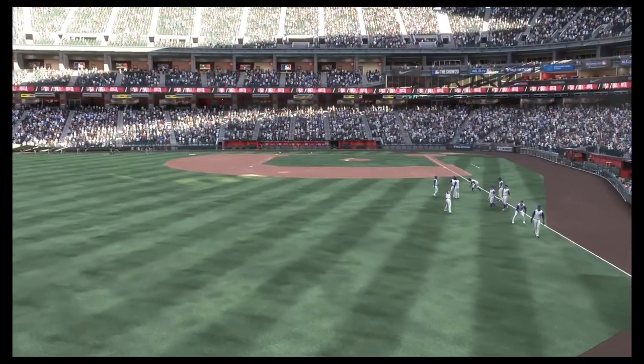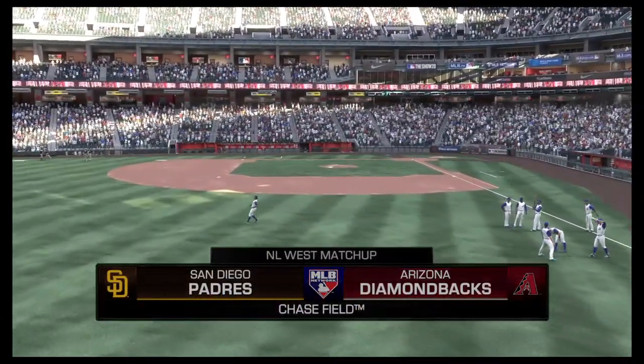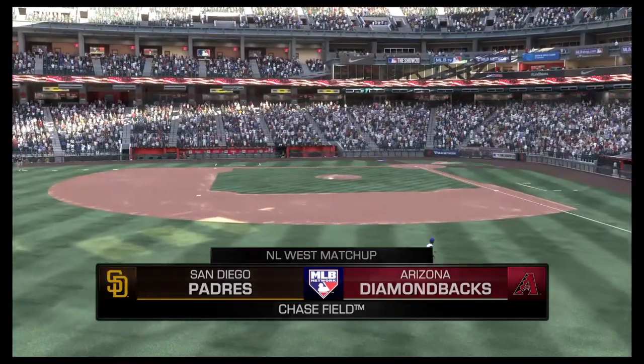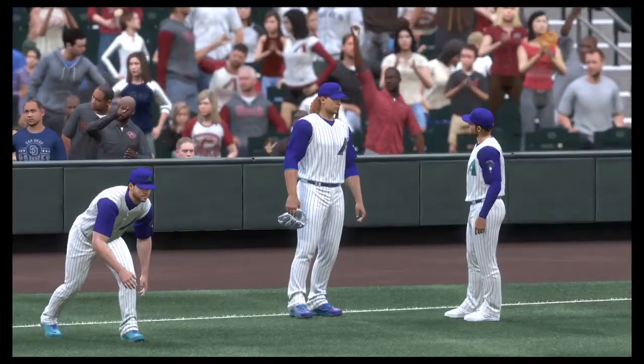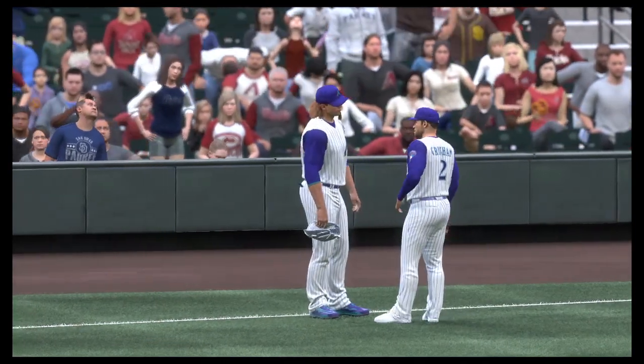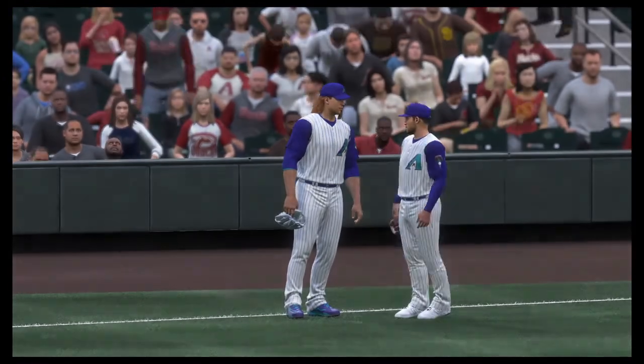We are under the lights as the show gets you ready for another edition of Major League Baseball. Tonight we've got a good matchup in store between the San Diego Padres and the Arizona Diamondbacks. The D-backs find themselves on an impressive 9-game winning streak. They'll try to push it into double digits next.